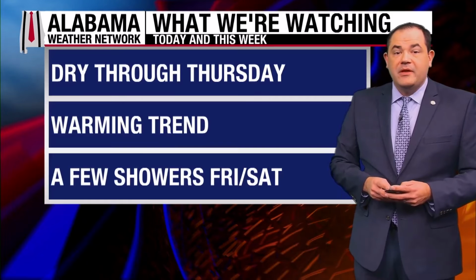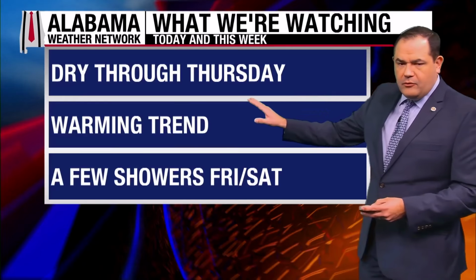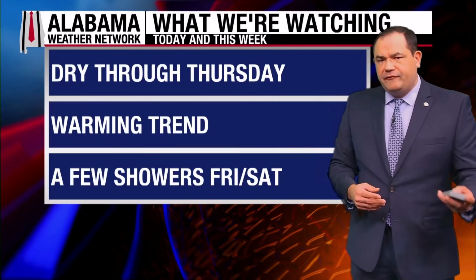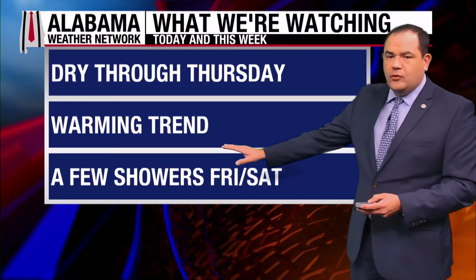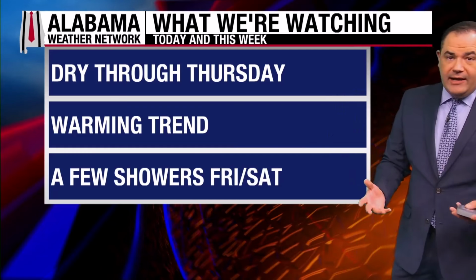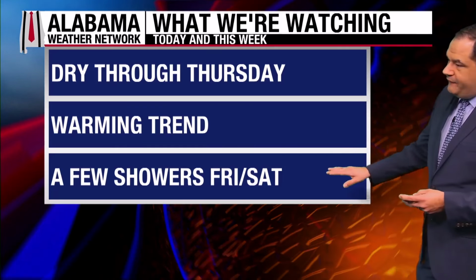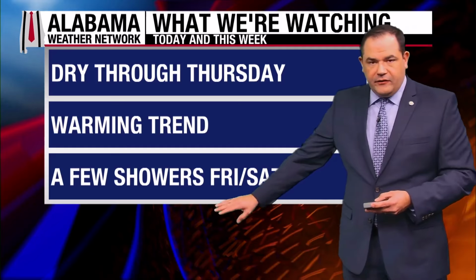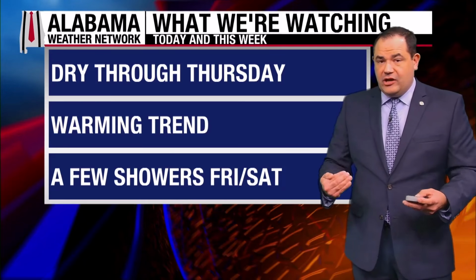So here's your headlines basically for the week, what we're watching. Again, we expect to be dry all the way through Thursday. Could have a few showers start to get into the area by Friday. A warming trend as we head towards the latter part of the week. So we'll be feeling pretty nice in the afternoons, still dry, but just warmer as we get through the latter part of the week. And again, a few showers possible on Friday and Saturday and also into Sunday before we expect to start to dry out again and get another shot of some colder air as we get into the early part of next week.